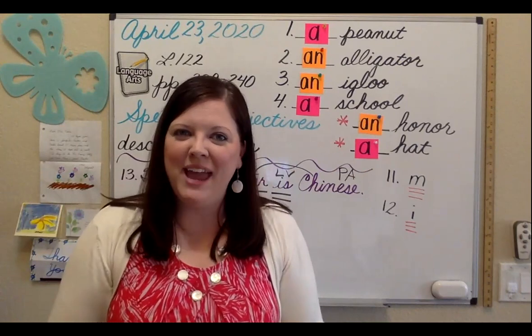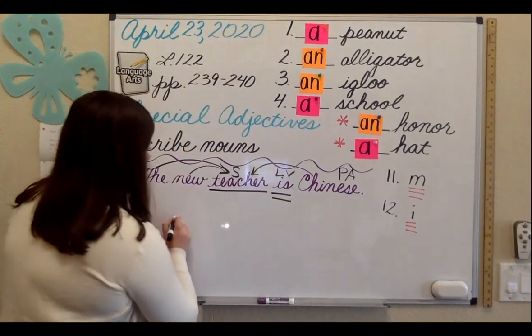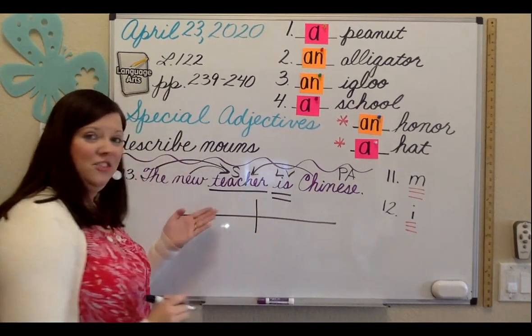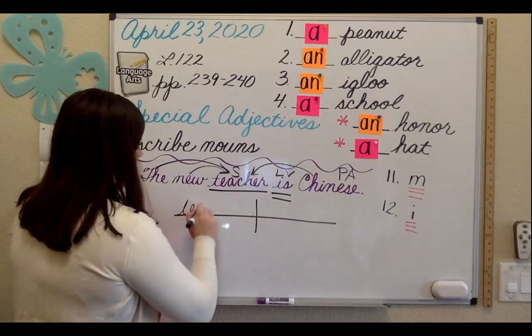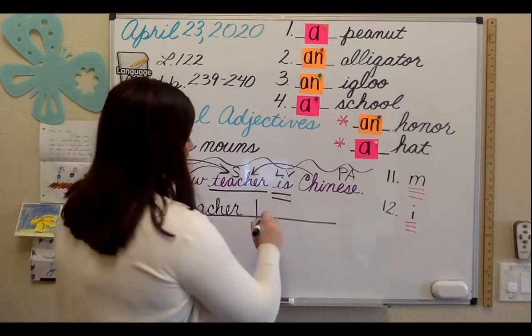Now, I'm going to go ahead and start by our first step of diagramming, which is to just draw a line. After the line is drawn, cut it in half. On the left side, write our subject. On the right side, let's write our verb.